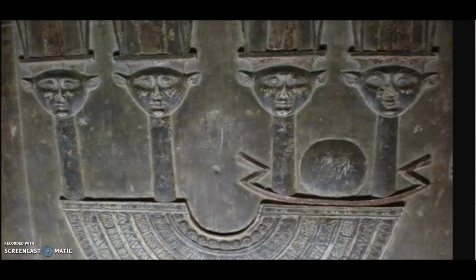That is a little look at some of the artwork in the Temple of Hathor, the four-faced goddess representing the four cardinal points, and that really, I think, ties in with the four pillars of creation in the myth of Osiris. But here is some more artwork here.